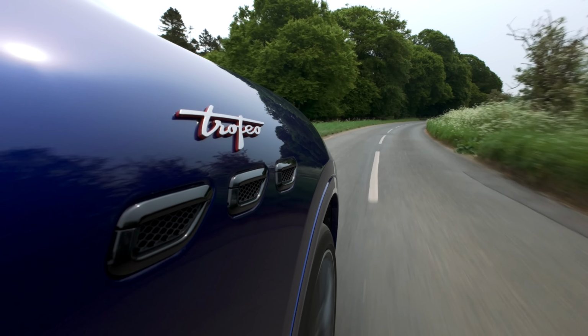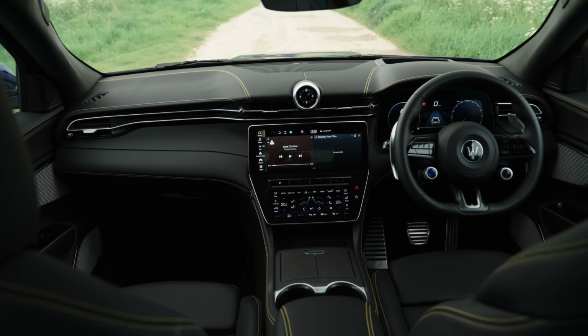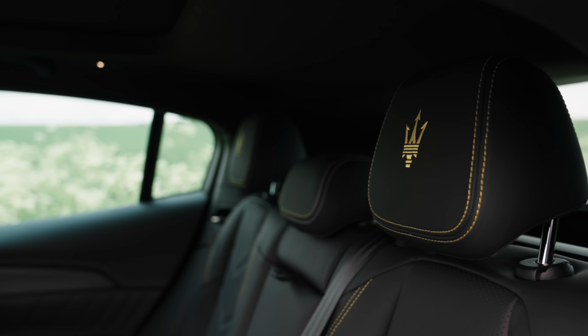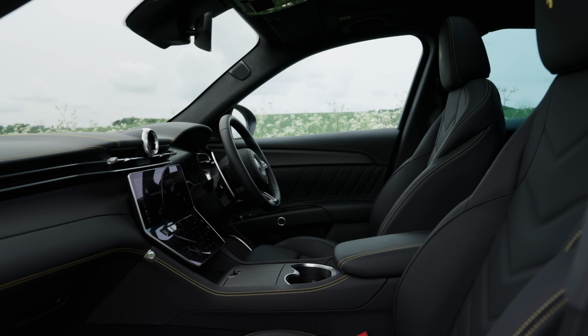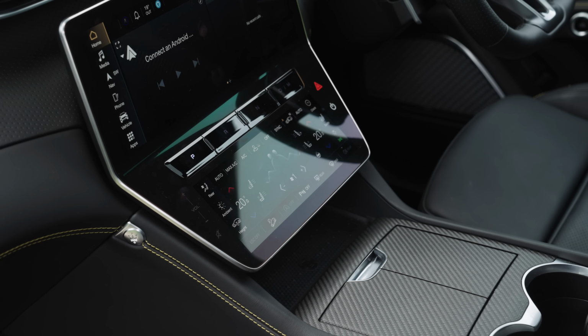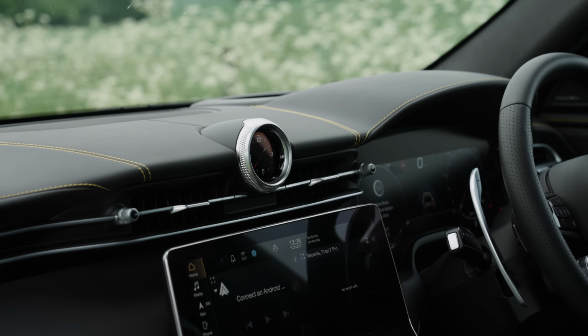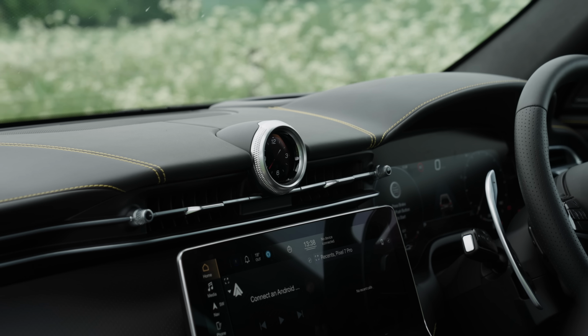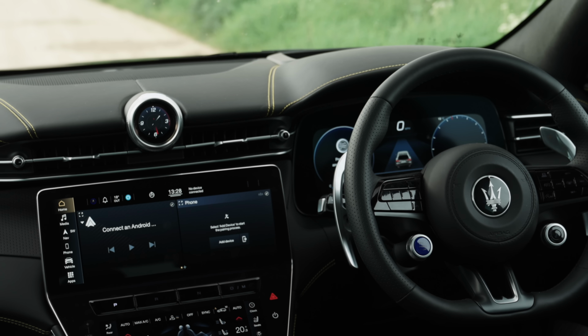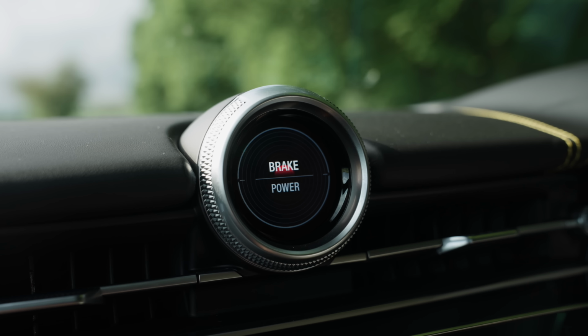At the lower price points, you'd say that the Grecale cabin feels easily special enough. Lots of stitched, soft-touch leather, sporty but sophisticated, digital but conventionally luxurious. The dashboard clock is really cool too. It's basically like an Apple Watch, but instead of showing your heart rate, it'll tell you how many G's you're pulling in the little car park, or how hard you're pushing each of the pedals, for some reason.